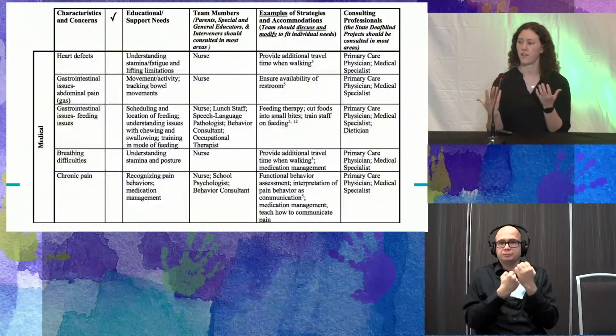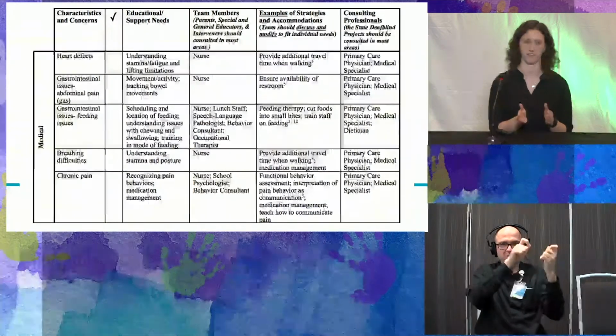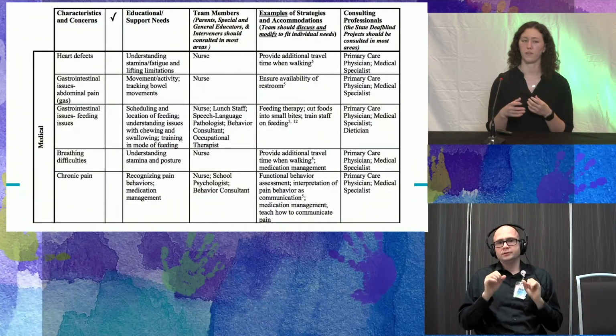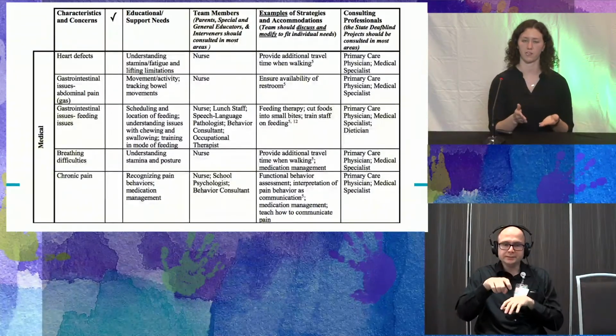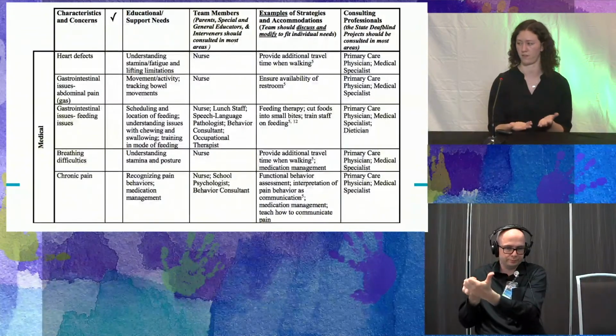And these are the needs that result from those specific characteristics and concerns. And that's kind of twofold. That can be either what the child needs as a result of that characteristic, or what the school needs to do to be able to meet the needs of the specific student.